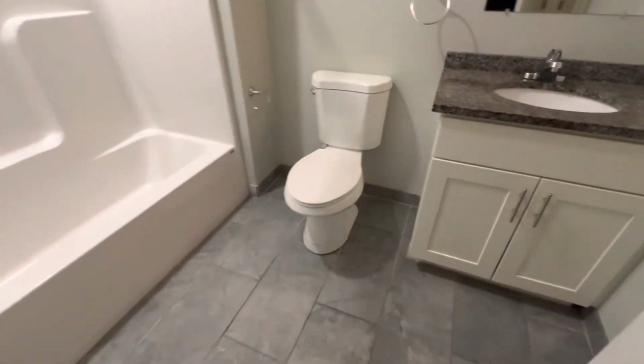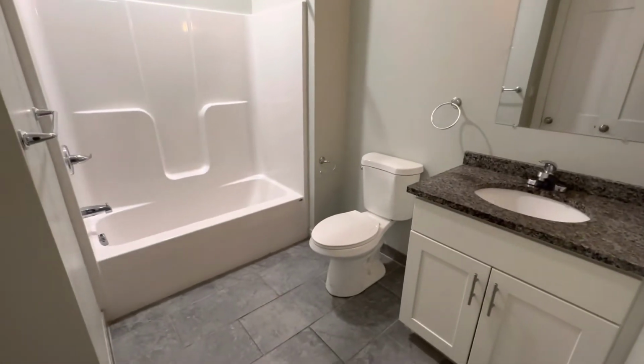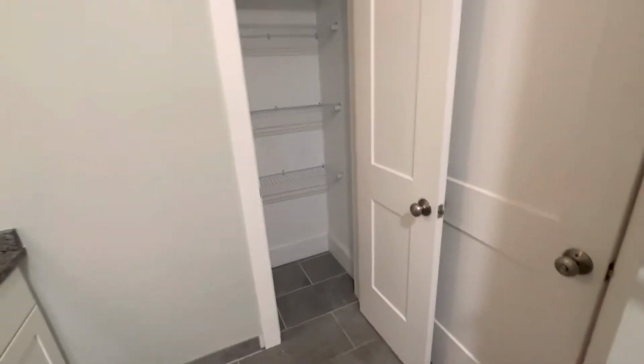So we'll start off here by showing you this bathroom space. One thing I like about it is the color scheme is a little bit different from the rest of the apartments. You got this tile in here that looks really nice. Granite still on the countertops and just clean all around. And you've got an extra closet in the bathroom for just kind of like supplies or anything.